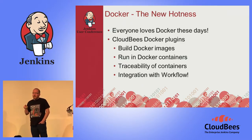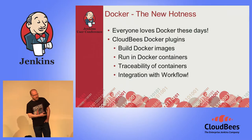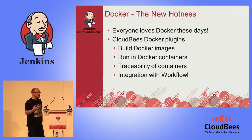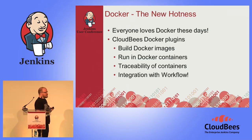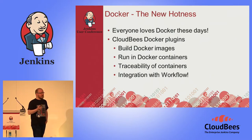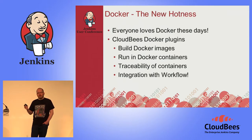If you have to support building your software on a whole lot of different platforms, we have to build packages for 8 different Linux distributions, for example. That's a lot of different AMIs that I have to have for a lot of different EC2 instances so that I can build all of our stuff on all of those platforms. Being able to build in containers will make our lives a lot simpler. Traceability is always a good thing. Knowing what you built where and how it's used is an inherently good thing. And if you're going to use workflow, integrating Docker and workflow seems like it's probably a good idea.